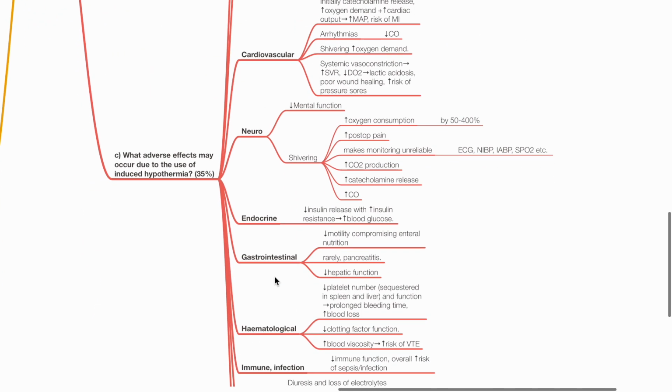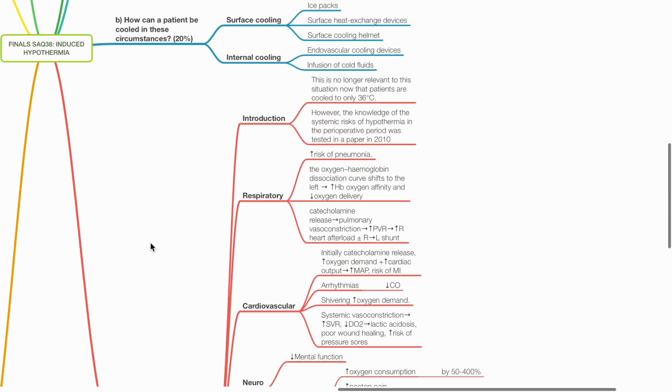C. What adverse effects may occur due to the use of induced hypothermia? Respiratory effects include increased risk of pneumonia. The oxygen-hemoglobin dissociation curve shifts to the left, leading to increased hemoglobin-oxygen affinity, reduced oxygen release, and reduced oxygen delivery. There is increased catecholamine release leading to pulmonary vasoconstriction, increased PVR, and increased right heart afterload, which may lead to right-to-left shunt or right-sided heart failure.